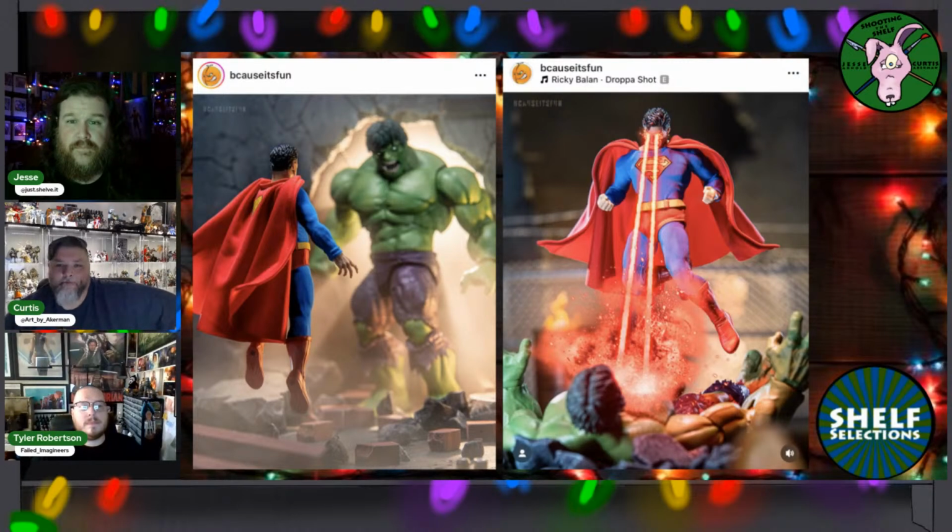So, yeah, I always love these photos that get like that diffused dirt and stuff in the air that really messes with the light beams and stuff.